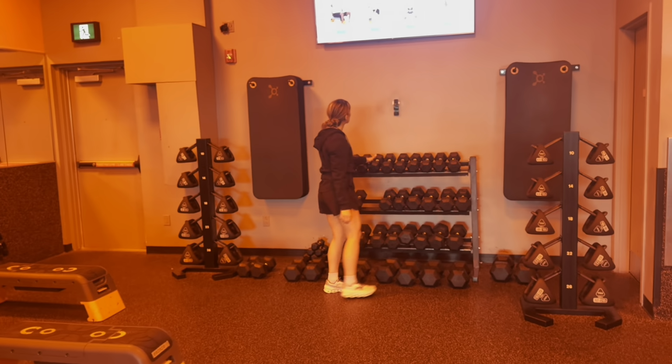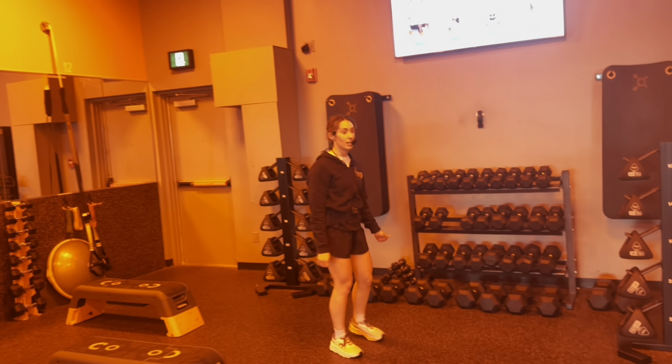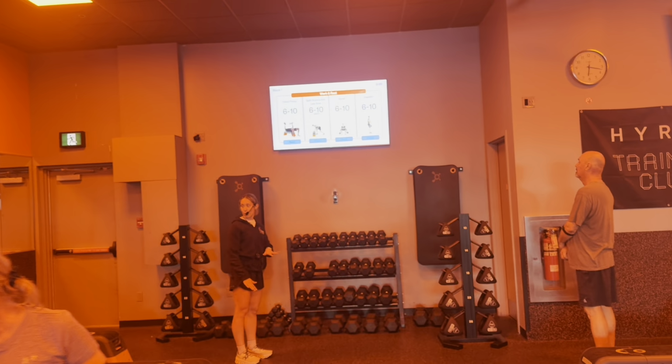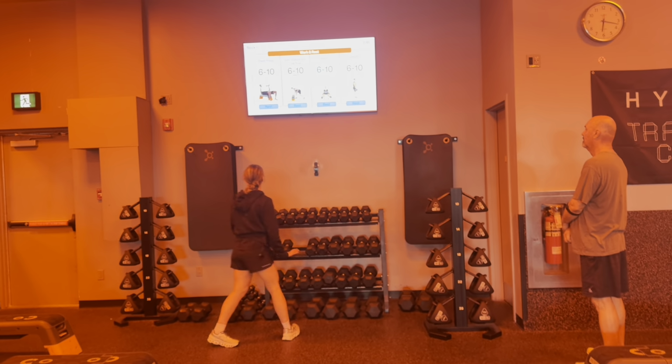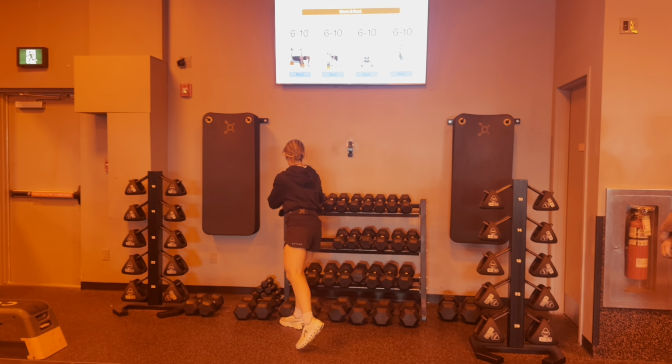Okay, alors sur le plancher, les yeux sur moi, 6 minutes 45 secondes, it is a work and rest. That means that you need to be able to lift heavy enough to gain that rest time at the end. Okay, so 4 exercises that we've seen before.